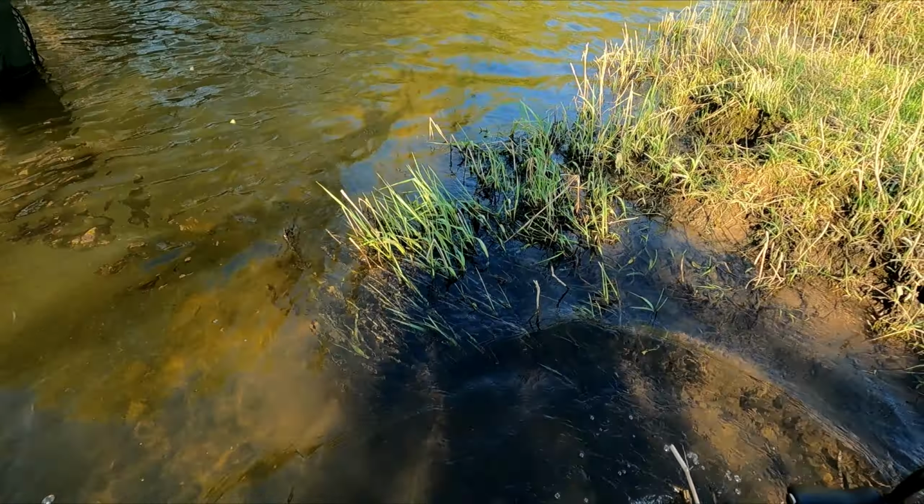Whoa. Nice. Whoa! Really powerful! Come on, just stay on the hook! What's happening? Just don't get in the trees or snags. It's not a giant, but it's a very good fighter.